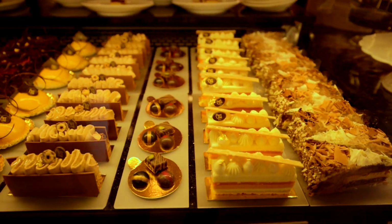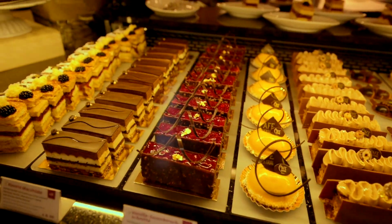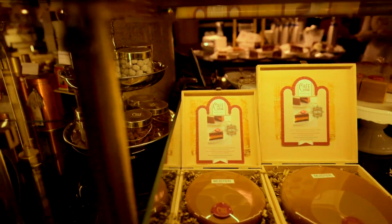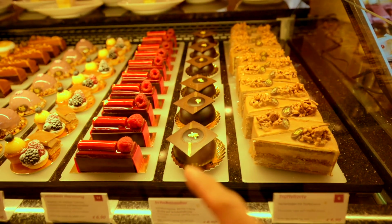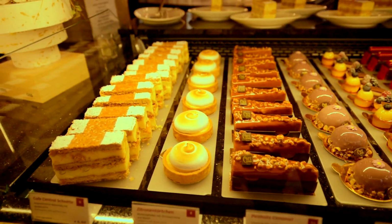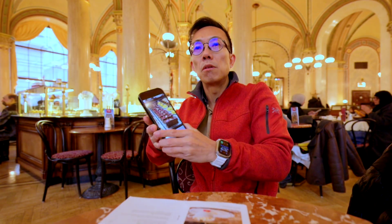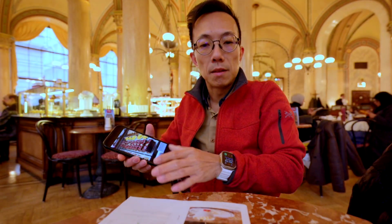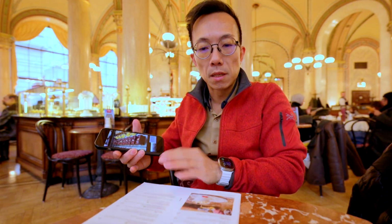Alright, check out the variety of cakes, man. Oh, this looks good. Alright, I think I figured out what I want to order. So I'm just going to order one of this. And one Amadeus double espresso coffee with Mozart liqueur.